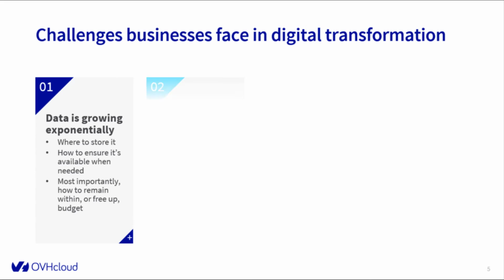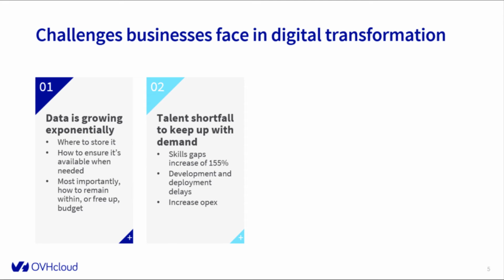IT budget. A side effect of mass digital transformation has been a failure in the supply of talent to keep up with demand, and the problem looks set to continue. According to IT Decision Maker Insights 2019 IT Salaries and Salary Report, IT skills gaps have increased by 155% in 3 years and can be credited to increased employee stress, development and deployment delays, and increased operating costs.